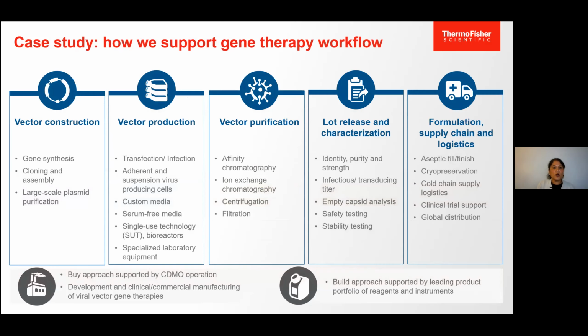Next, I'm going to talk to you about a case study which looks into a gene therapy workflow, again, starting from the vector construction to the final formulation and supply chain logistics. So we can, again, work with you throughout the whole continuum of this workflow, or we can work with certain stages of this workflow that you would like to work on. So say in case of vector construction, we can do the designing of the construct and synthesis, as well as scale up the plasmid prep. You can then take this in-house and execute the rest of the steps, or you can also work with other providers if you have already worked with them or would like to transfer. Otherwise, just working through the continuum with Thermo Fisher is also an option.